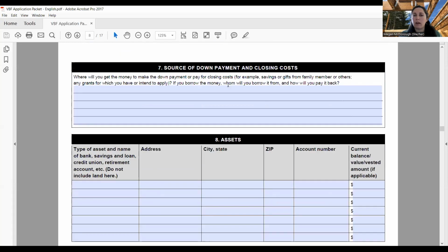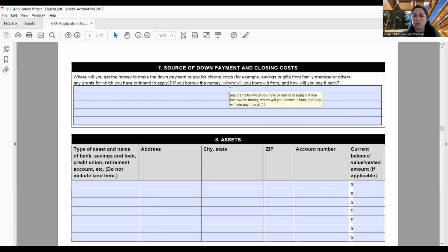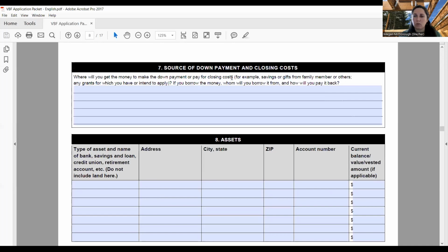The down payment we're asking for is $700. Habitat is paying most of the closing costs, but you will need to save up for 1 year's worth of homeowners insurance, which can be anywhere from $500 to $1,000. So you need to make a plan for how you're going to get that money. If you're going to save it, you can pay it out throughout the construction process. You don't need to have it the day that you apply.